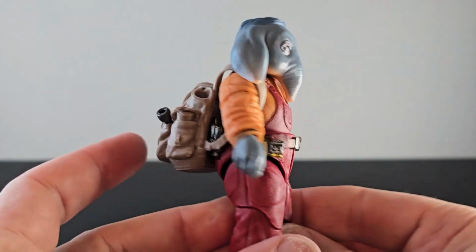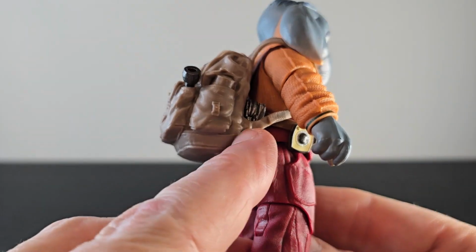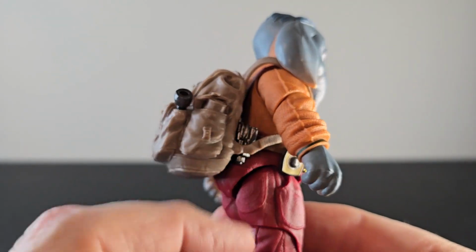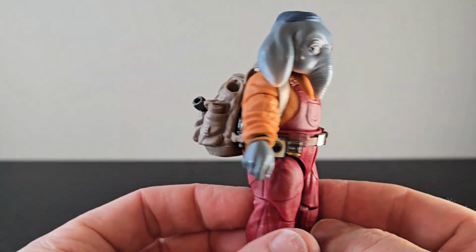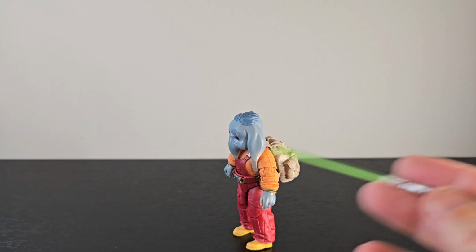But once it's on him, I think it looks fantastic. And it helps keep these things secure. Those can't fall off the belt now. I'm loving that. But yeah, that looks very good on his back. And it does not add much back weight at all, so he does not fall over.